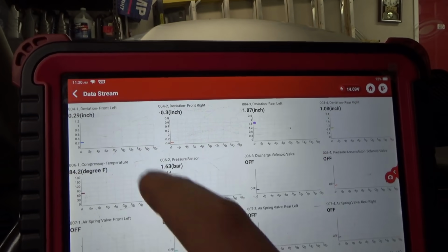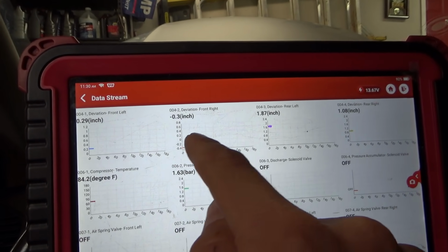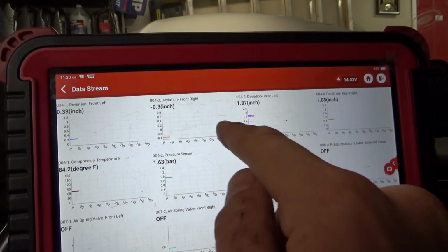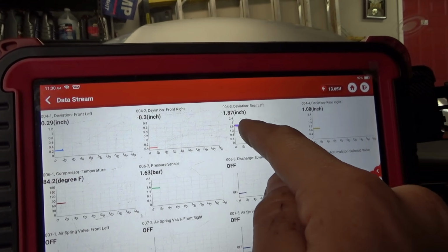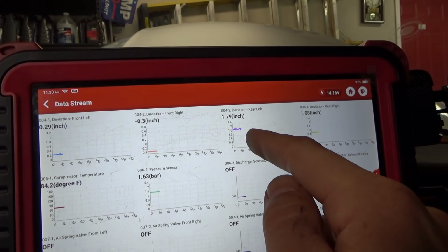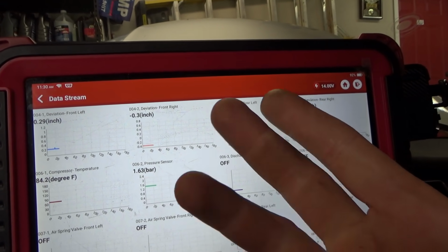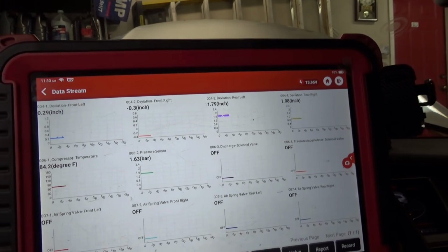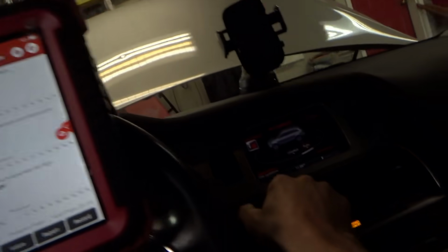So you can see right now, front left 0.3 inches. This one's about minus 0.3 inches. That's why the right front's low. Rear left is 1.87 inches. That's almost 2 inches above what it should be. And then the rear right is an inch above what it should be. So let's start up the car.